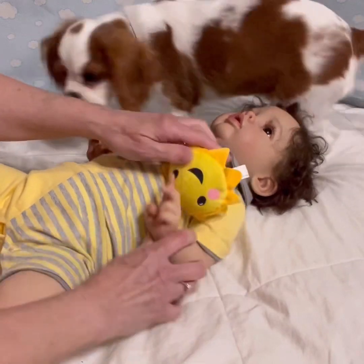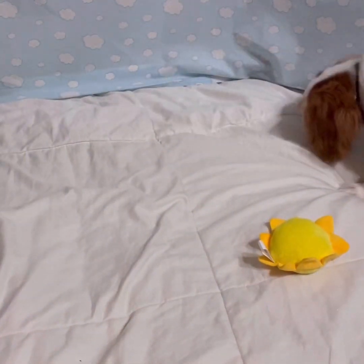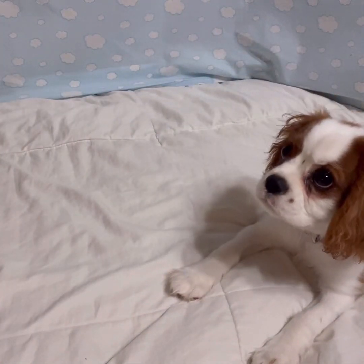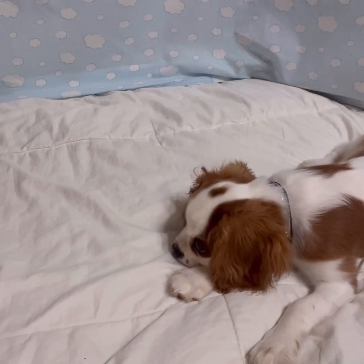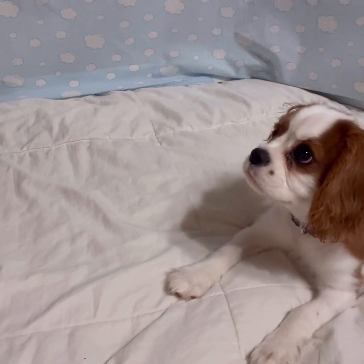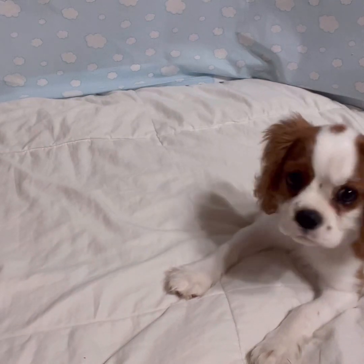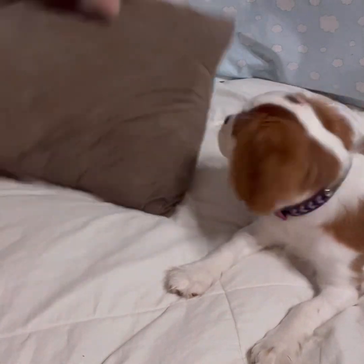Who is that? Oh my goodness, that puppy's running all over the baby. Bless his heart. Goodness gracious. Oh, poor baby. Let me get this pillow here so I can sit him up on this pillow. Excuse me.